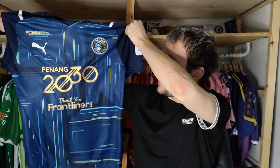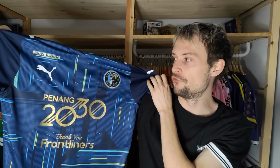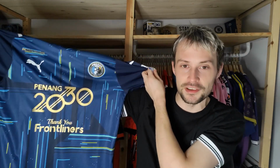Now then, in 11th, we have this shirt. It's the Penang home shirt from last year, and this was a shirt that I bought as part of a group of Malaysian shirts from a friend, and this one was kind of a filler shirt. I bought it with the intention of grabbing the main shirt, and this one was just thrown in to make sure it felt like the purchase was worth it when you take into account the shipping. But when I received this, it actually turned out to be a really, really nice shirt.